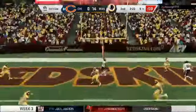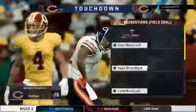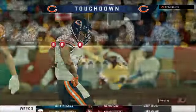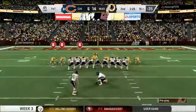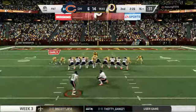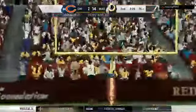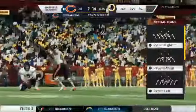Here's Trubisky. And he's got his man. That's Robinson. Touchdown Bears. Allen Robinson. His second touchdown on the season as they are now on the board here in the first half. Extra point splits the uprights, and that'll make our score 14-7.